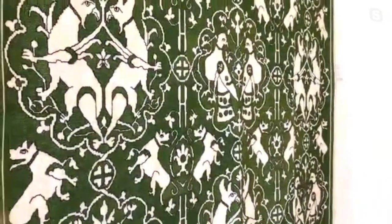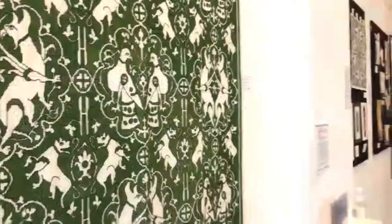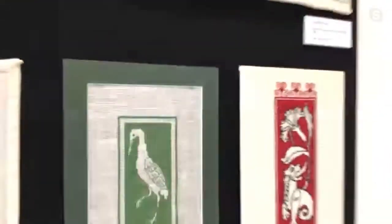So historically, it would have been done in silk back when the nuns were working it, but this is sort of a revival style that happened in the 20th century. So if I quickly bring you around the side, I can show you a more traditional piece. We only have one. Sorry, it's going a bit too fast there, aren't I?